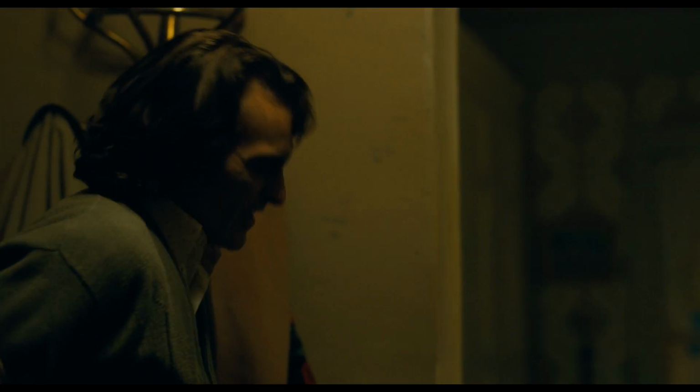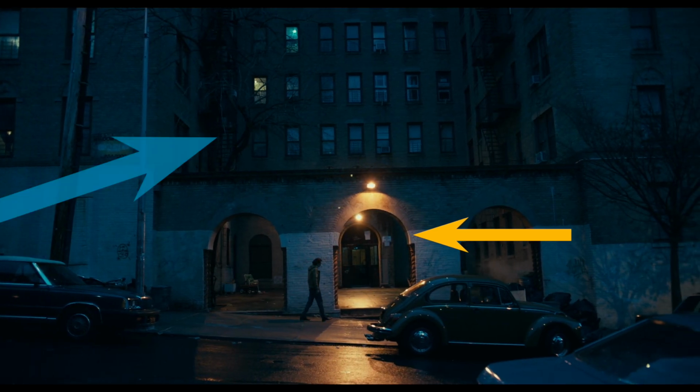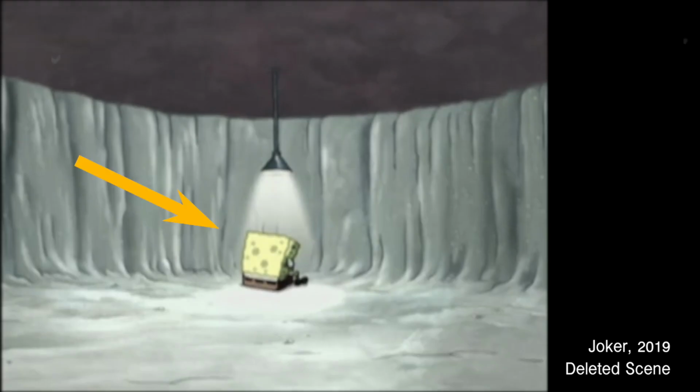Now let's talk about probably the most crucial color among the trio, the yellow color. This yellowish sodium vapor hue usually contrasts with the blue. As we already established in the beginning, Joker's movie is about society versus human, which means that since blue is a representation of society, yellow is Arthur's mind. One of the meanings of yellow is insanity, and here it's a symbol of Arthur losing his connection with reality and his immersion into his insane mind.